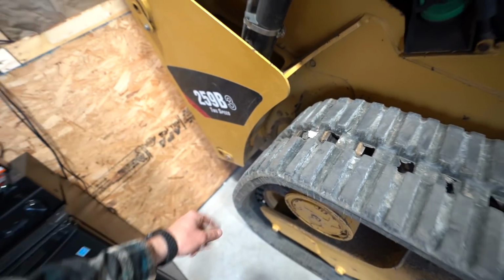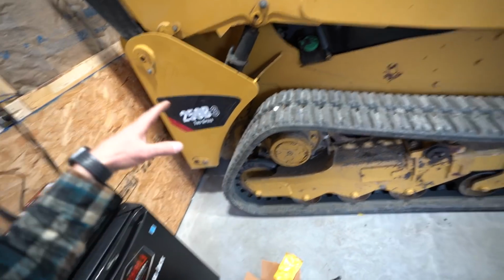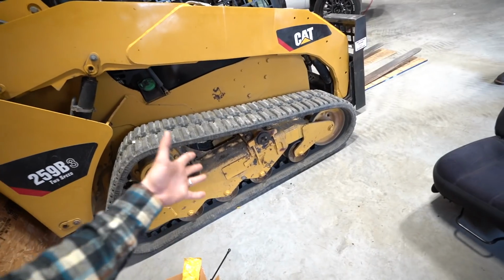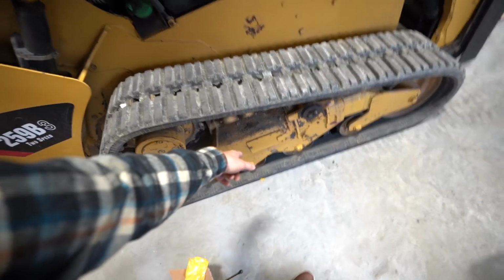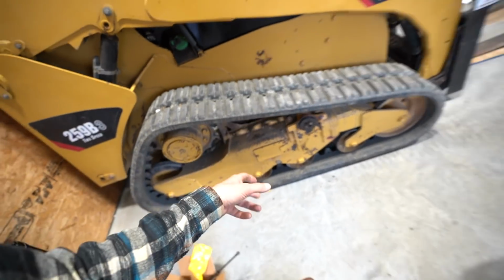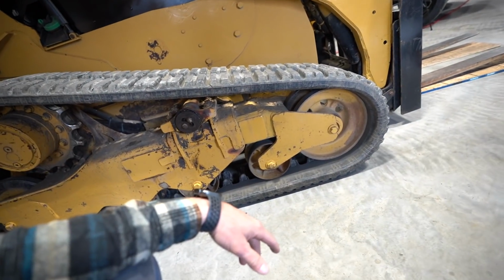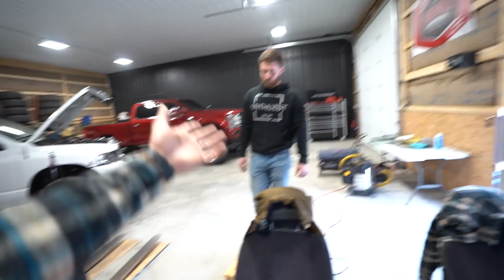There's kind of areas all up in here, and I just want to take the tracks off because then we'll be able to gain access to everything. It's not that hard on paper. Let's just say it that way. There's a grease fitting in this little access door. We got to pull that out. We've got a few little shortcuts that we're going to try to make that retraction process a little bit easier. And then Jake and I are basically gonna manhandle these things.